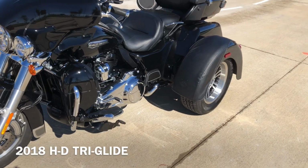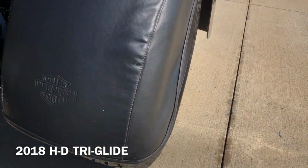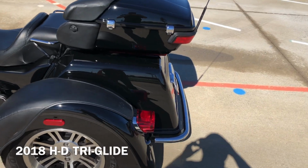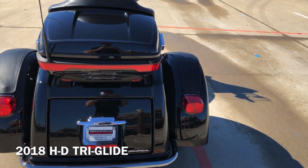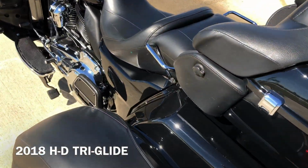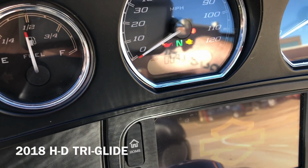It's got the passenger grab rails, heel toe shifter, heat shields. It's a brand new left tire. And of course you've got the tour pack in the trunk. So you've got quite a bit of storage space on it. And the bike is just shy of 4,000 miles.